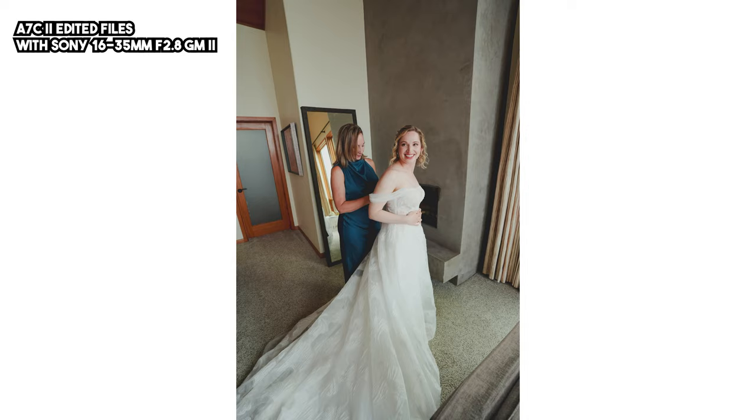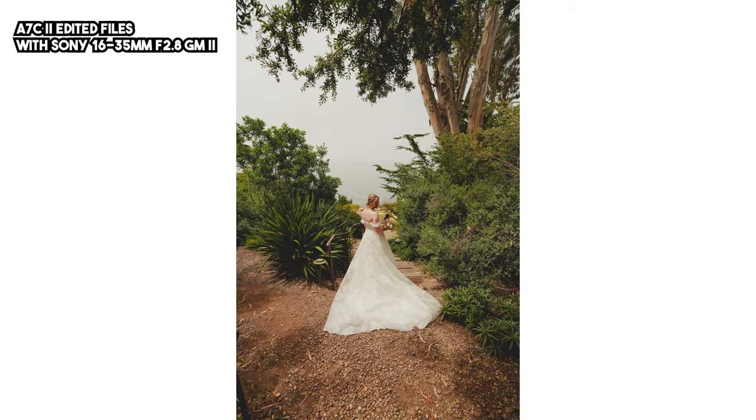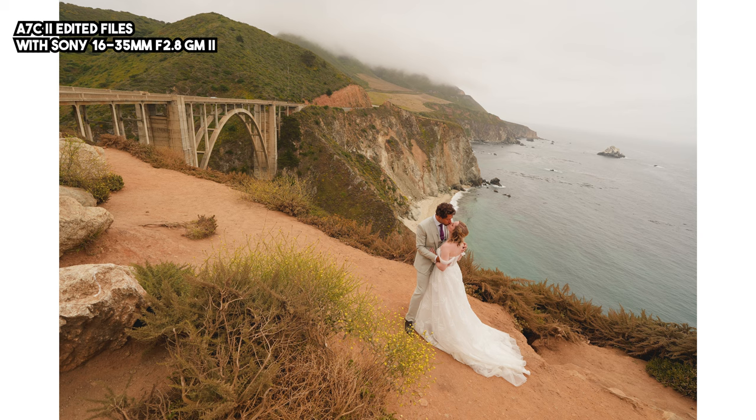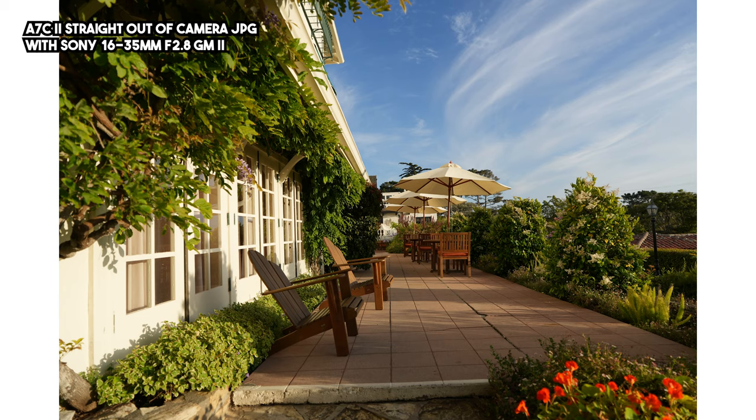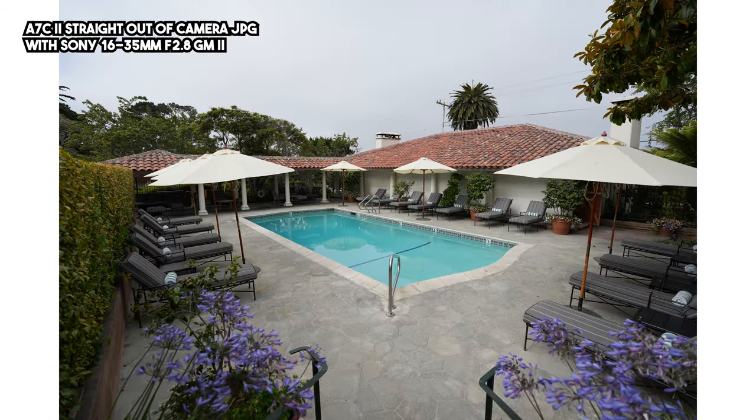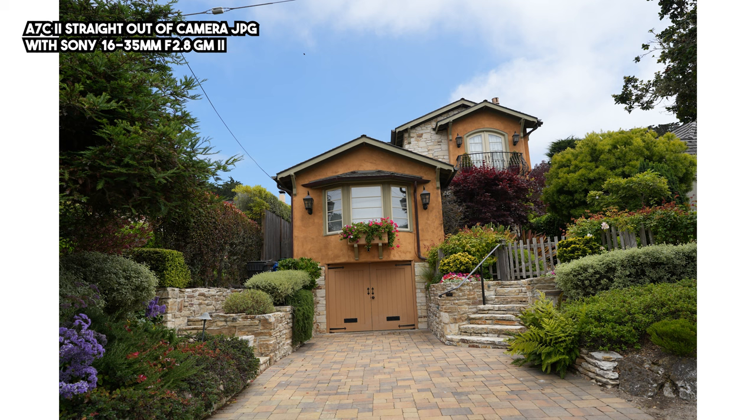As a stills camera, the Sony A7C Mark II is a great option. I've been using the A7 IV, and all of the internals basically from the A7 IV have come into this C Mark II, and I've been very happy with it in my professional work as well as in my personal work. Here on the screen, you see some straight out of camera JPEGs from the Sony A7C Mark II.